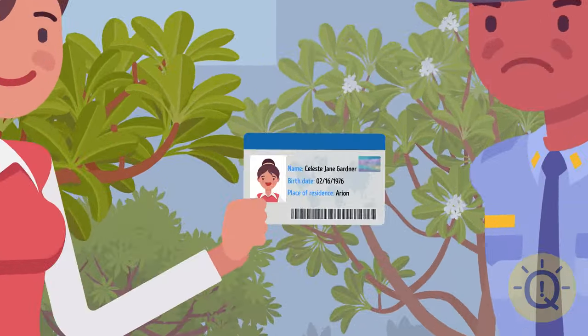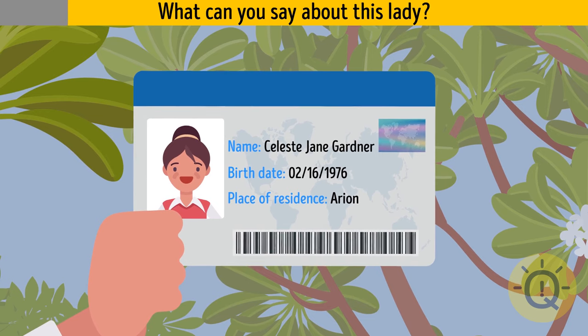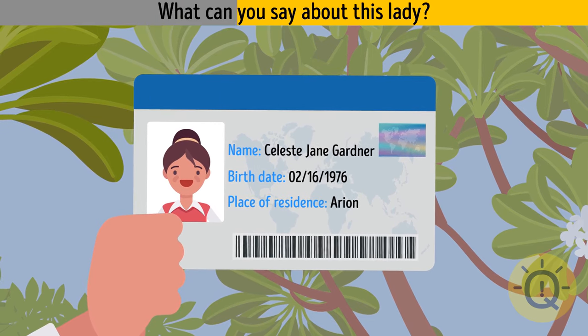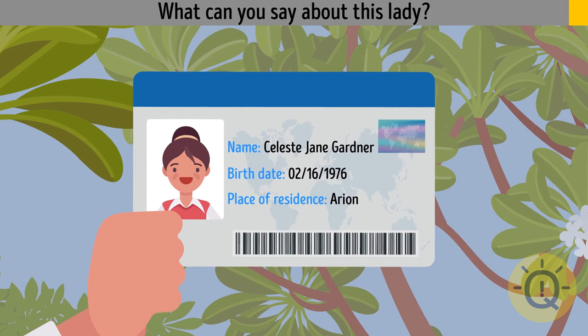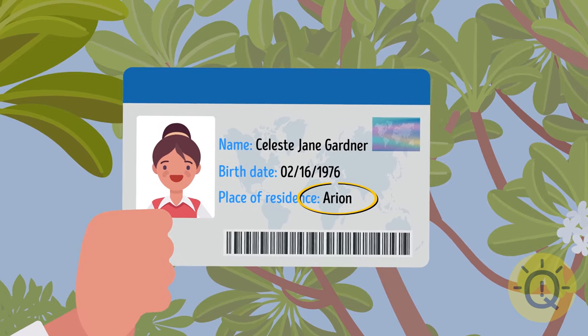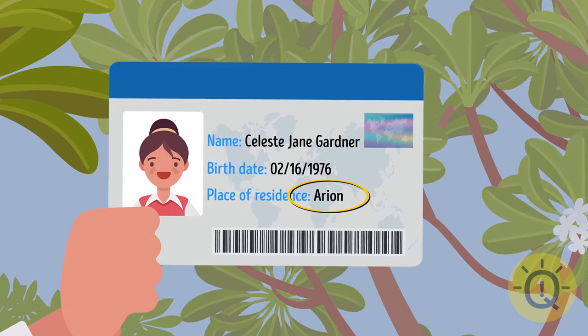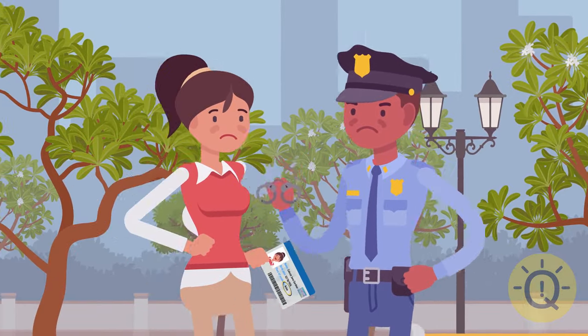Here's another one. What can you say about this lady? Look at her place of residence. It's just the name of some place. There's no mention of a state or country. Nope, this person is suspicious too.